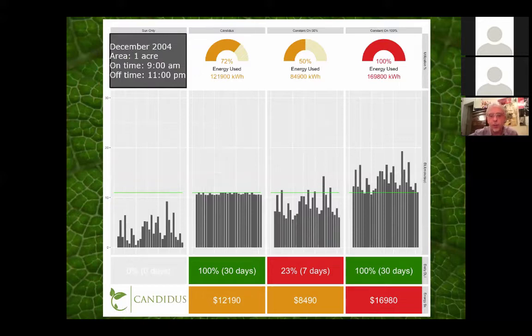When you look at the bottom row here, that shows the estimated electricity costs for these different lighting scenarios. Having 200 micromoles for 14 hours a day would cost you about $17,000 an acre for this 1 month. It would be only half of that if you provide half of that amount of light. And the cost would be about $12,000 per acre if you have a system that can achieve a specific daily light integral, but not more than that.